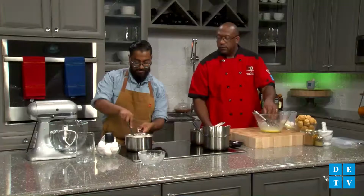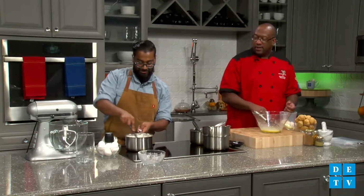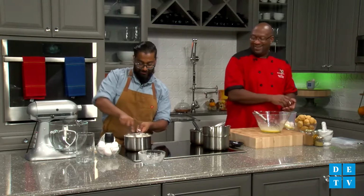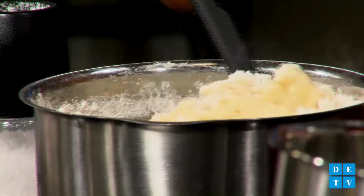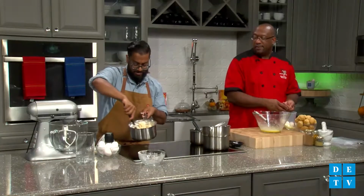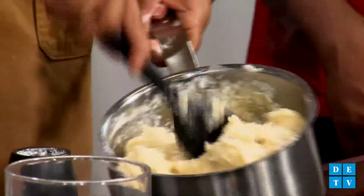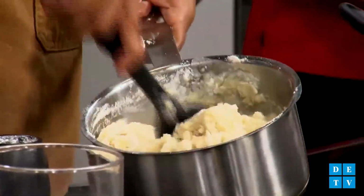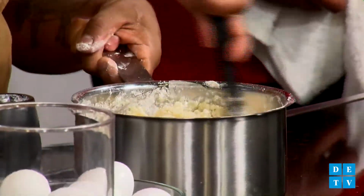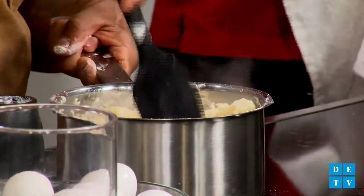All right, this is the part that I always get really fascinated by, when it just starts to turn into this crazy dough right in the pan. It does. I'm telling you, you almost think you messed up when you're making that pâte à choux. Yep, you just keep stirring, get that flour mixed in there, and so forth. Keep going. We're going to get that all mixed together. Yep, break up those flour lumps in there.